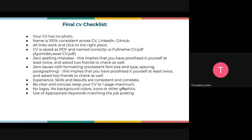Keep your CV to one page maximum, no unimportant information. Be straight to the point. This was your project, and these were the results, and this is the link to the details of the project. Done. On the work experience, you did X, Y, and Z using this specific tool, and the results were this and that. Done. Very straight to the point.